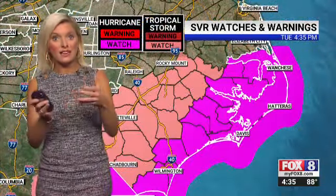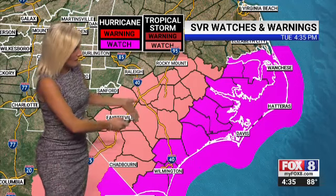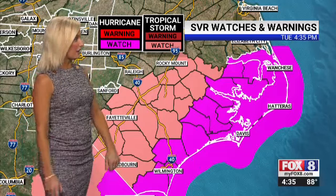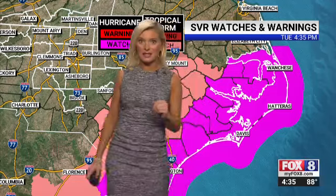But that brings me to this. We even have watches inland. So far inland, it's close to the Triangle. Right here, we've got tropical storm watches in the salmon color. And then down here, we've got the hurricane watches on the coastline. You're looking anywhere from Wilmington, further south as well, but Wilmington all the way through Davis, Hatteras, and all the way close to Elizabeth City. Very serious situation that we are going to be watching.